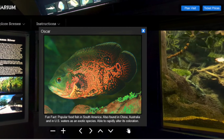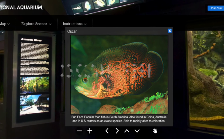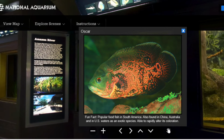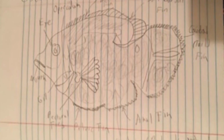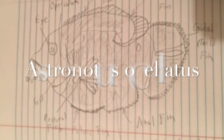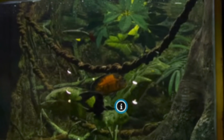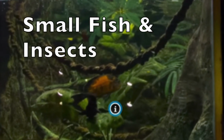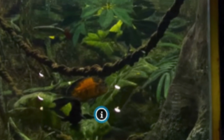Another marine organism that I learned about on this virtual tour was the Oscar fish, which is a species that is located in South America, China, Australia, and the United States. The scientific name for this species is Astronotus ocellatus, which is a pretty interesting scientific name for the Oscar fish. This fish eats other smaller fish and also insects that live in the habitat around this fish.